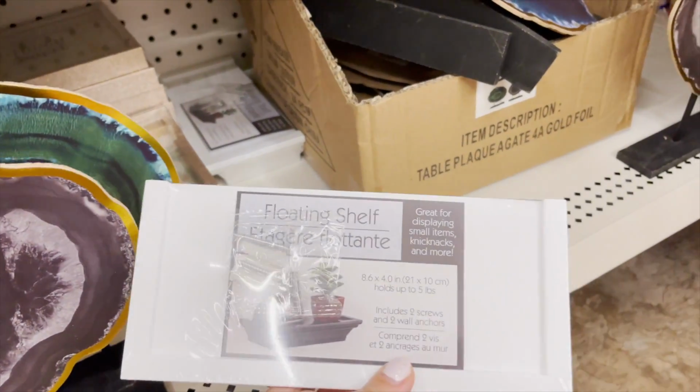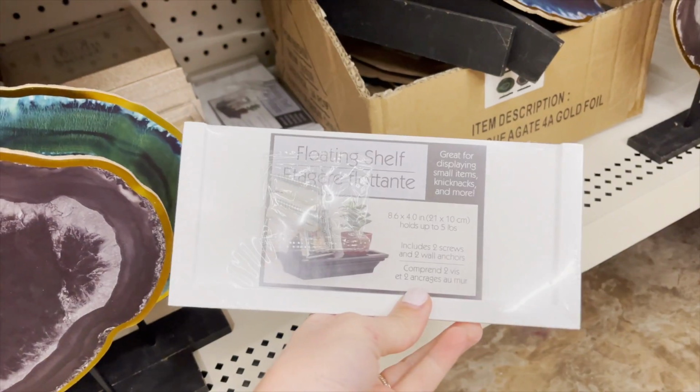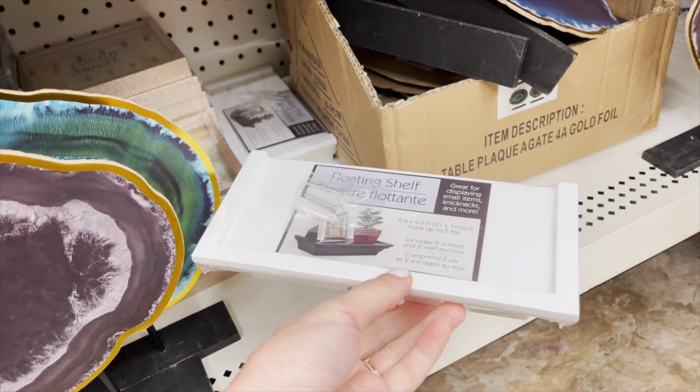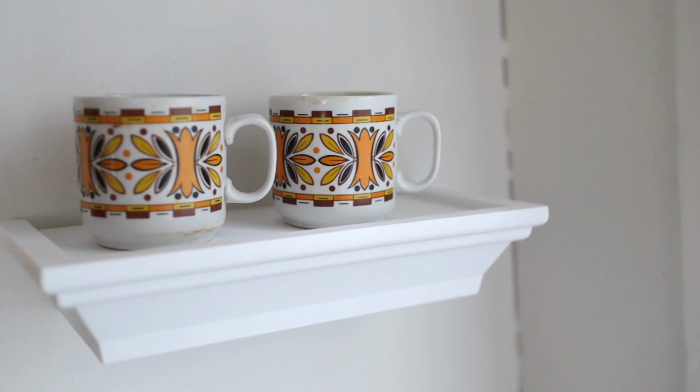Okay, next up, I have been seeing these shared around social media world about Dollar Tree for a little while, but I have not seen them in my Dollar Tree until just now, and that is these little floating shelves. How cute are these? $1. They even come with the hardware to install them. I just think this is such a great find for $1 to just stick up, add a little decor, add a picture on it, use it in a bathroom, use it in a small space.